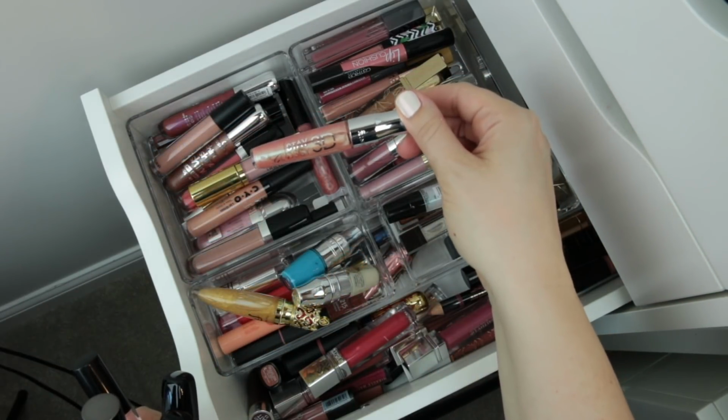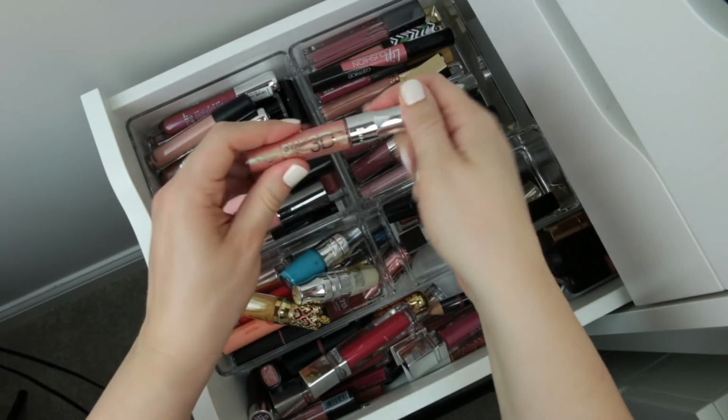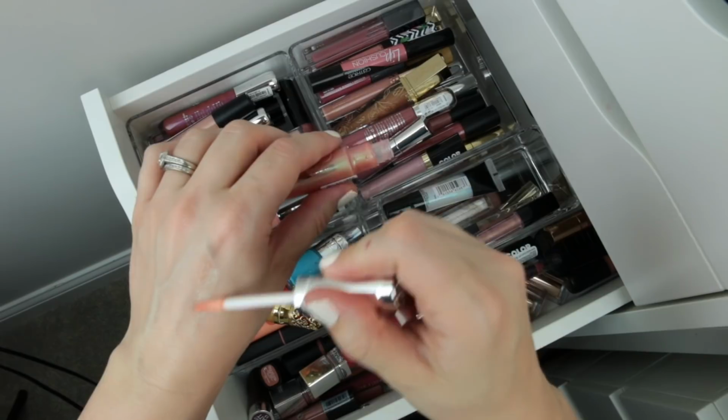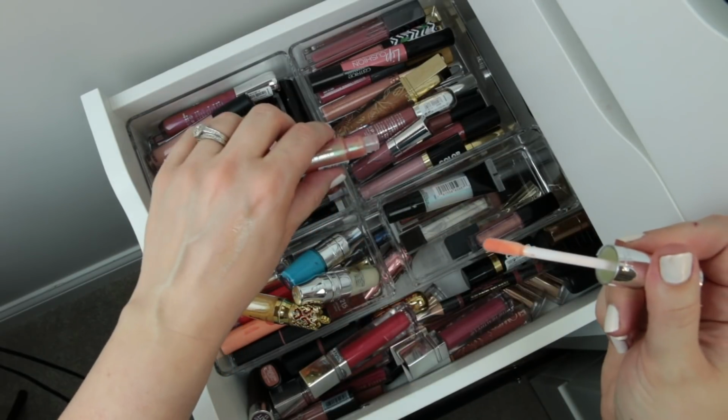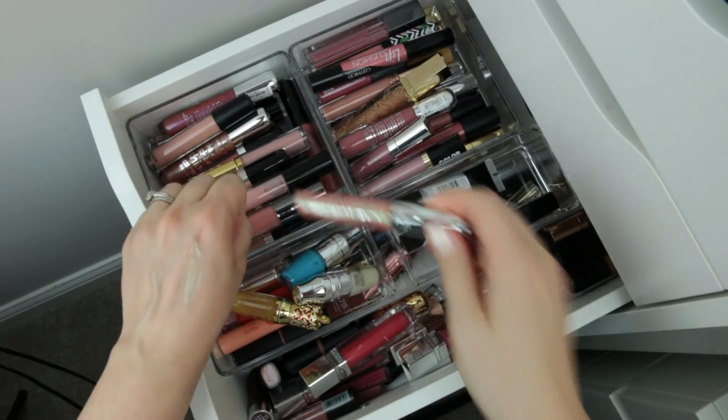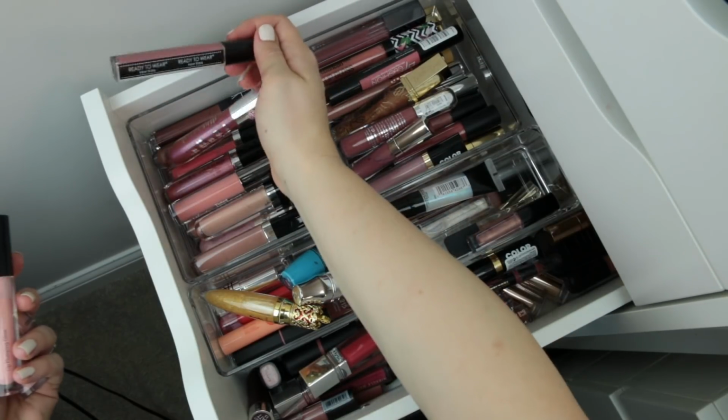I don't remember how I feel about this. This is from Rimmel. This is the 3D Glossy. Do they even make these anymore? Formula feels decent. It's got a green shift to it though. I don't know how I'm gonna wear that. Let's pull that in.